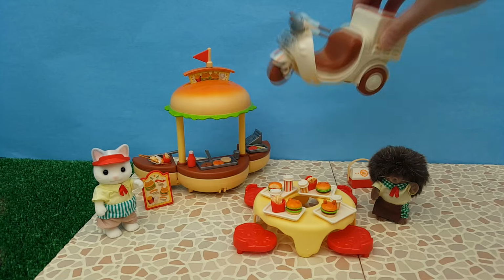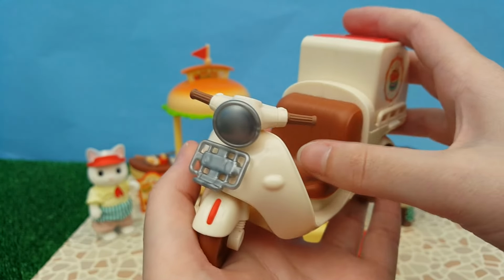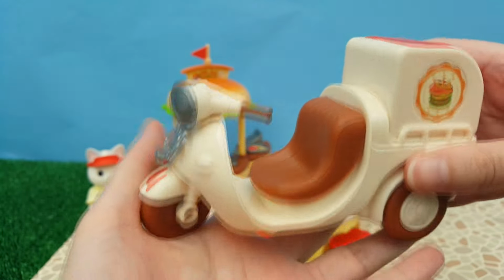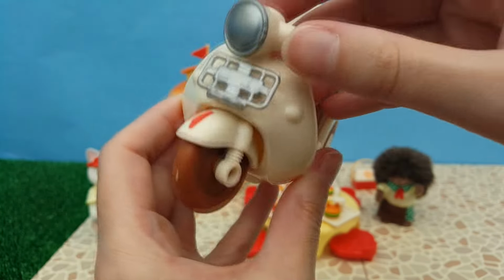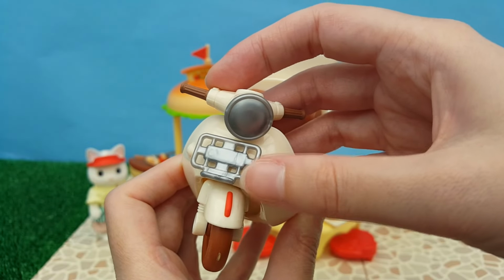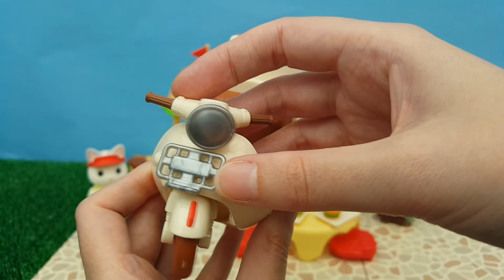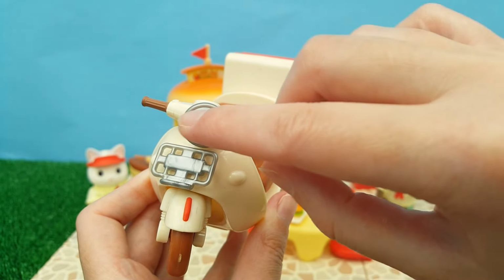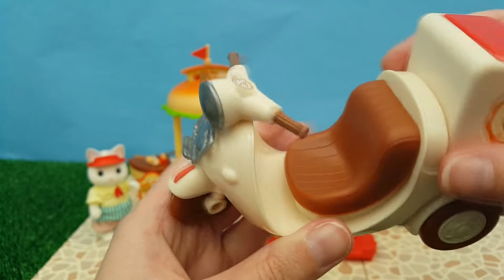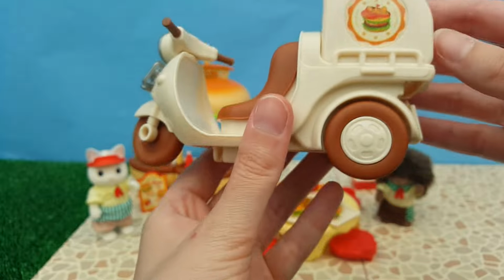The bike itself is quite nicely detailed. So if I bring it a bit closer, you can see it's kind of got this leather effect seat, and the wheels are a different colour and they do spin round. On the front we've got brake lights, and then there's also space here for kind of a light. I'm presuming this would be a light. It would be nice if that was yellow in the middle there. But the handlebars are a different colour and it does have a nice speedometer sticker on there.